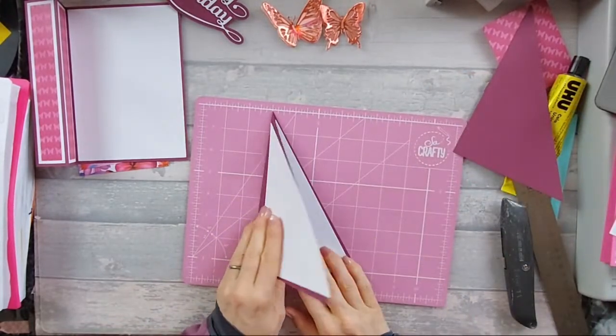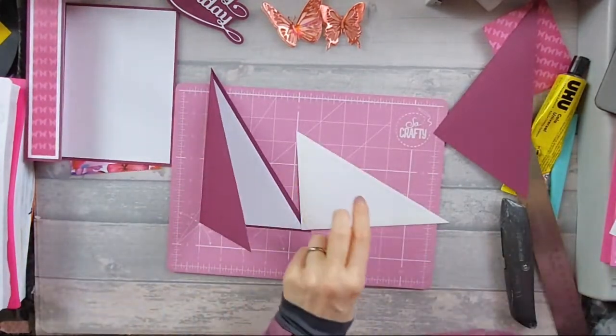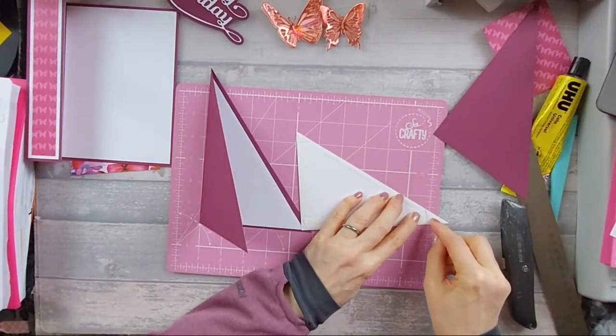So you need one there and one there. So I'm going to go ahead and stick those two down, and then we'll move on and work out the other triangles. Oh, I've lost my other pin. We'll use this one instead.